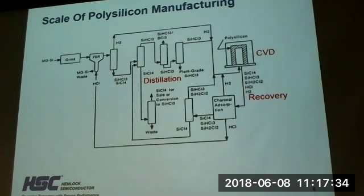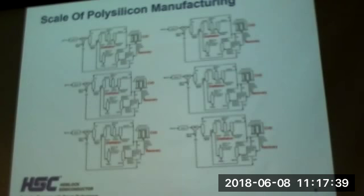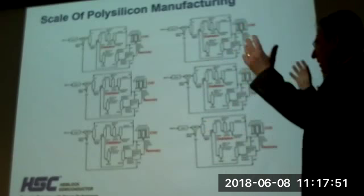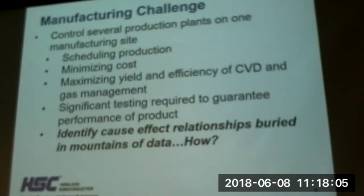The reality of the situation is one plant is really many of these. In fact, at Hemlock, we run 500 acres. We have these plants; you built the first one in the 60s, and they multiply and proliferate. So now we have the challenge of making the same thing in bunches of factories and controlling these all to get exactly what we want. So what's involved with those challenges?